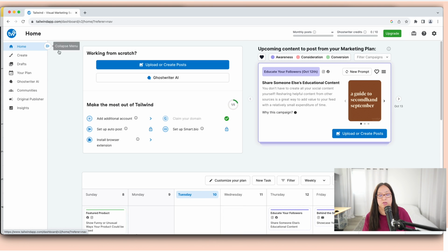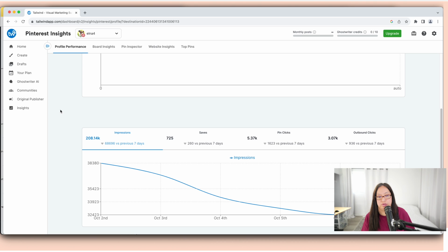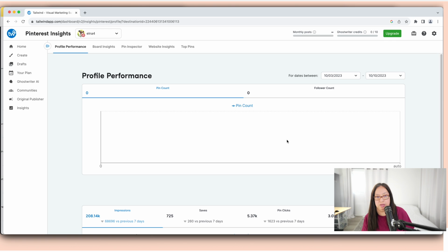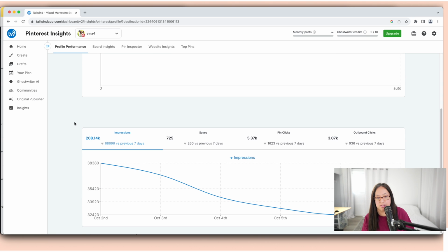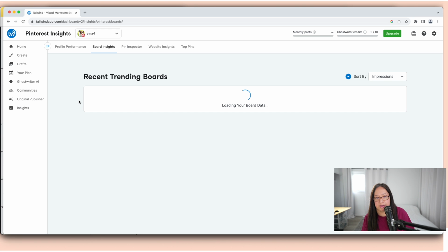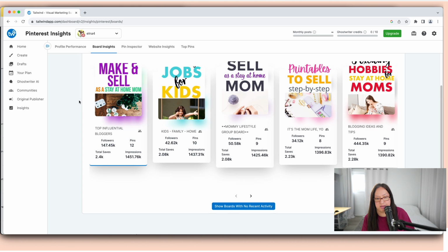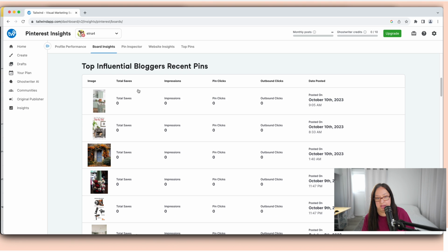From here, if you want to look at more of your analytics, you can go to Insights and see what is happening. So I have my impressions. Right now, they're on a downward trend here. My pin profile, usually I'll have something here, but this analytics thing can be a little robust, my profile performance. I don't look too much into it nowadays, but it just gives me a quick snapshot of what I want to see. I can also look at board insights to see what my recent trending boards are. This can give me some ideas of what boards really work for me. And it looks like these ones are great ones to keep at it, and then these ones as well.